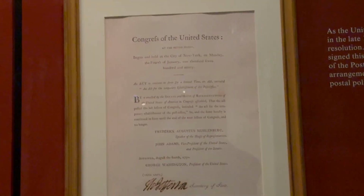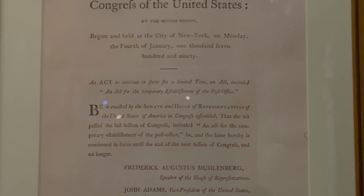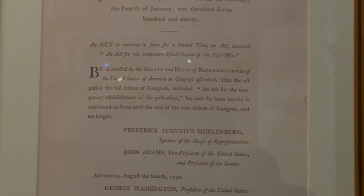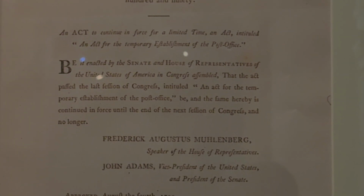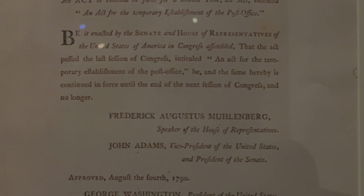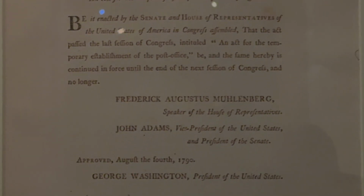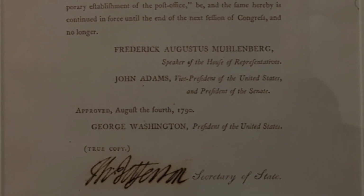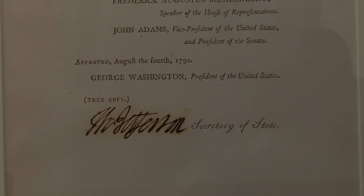Congress of the United States. Be it enacted by the Senate and House of Representatives of the United States in Congress. Oh gosh, I am so zoomed in and I still can't read. That the act passed the last session of Congress instituted an act for the temporary establishment of the post office, be and the same is hereby continued in force until the end of the next session of Congress and no longer. John Adams. Approved by George Washington, President. True copy.